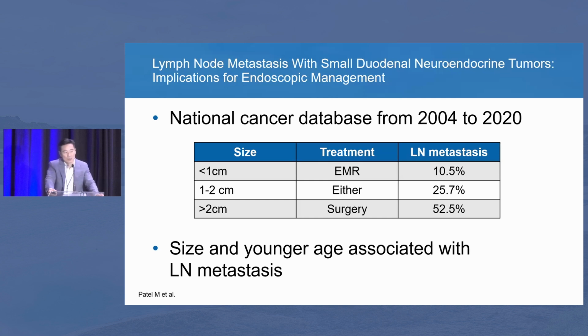In the 1 to 2 centimeter range, you could either do EMR or some sort of endoscopic therapy or surgery, and it's pretty high, 25% metastasis, and of course, greater than 2 centimeter, 50% lymph node mets, which is very, very high, which is very surprising.